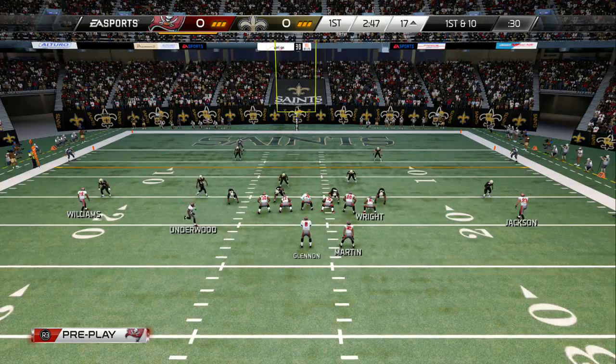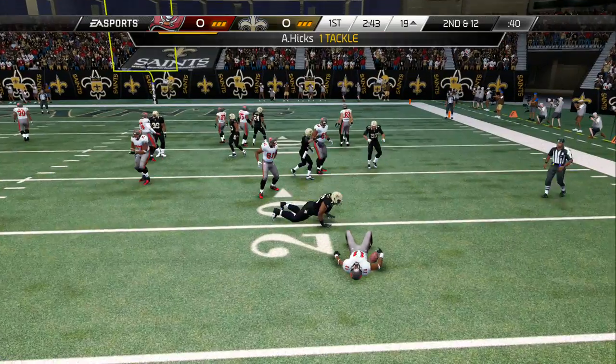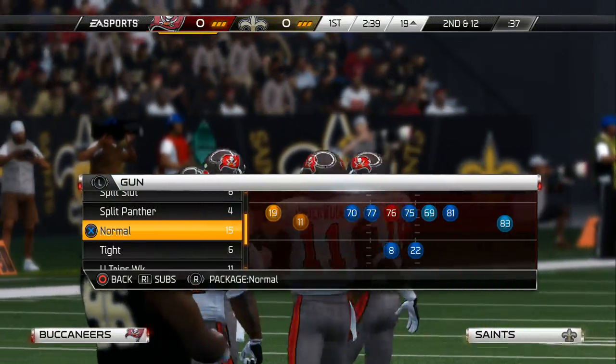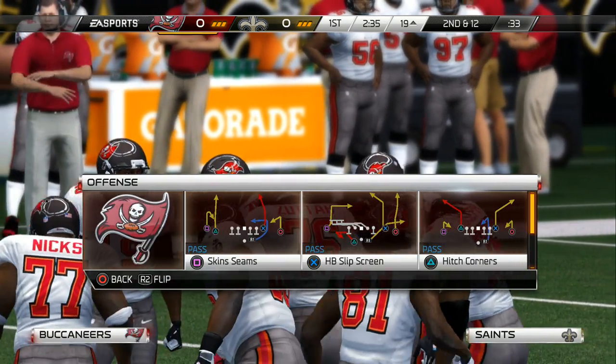That is play number 10 on this drive. Here's the handoff, and they'll run it. Going to lose yards here. Good job by the defense. They stopped the first down play that time by the offense, and now they have a good situation.